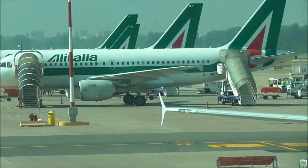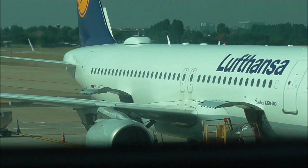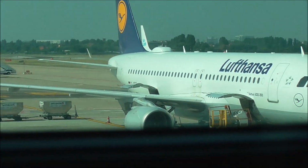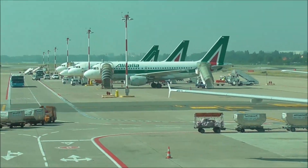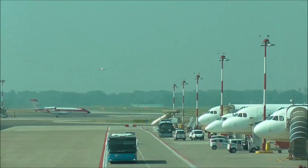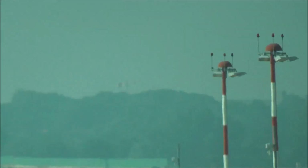And if you haven't noticed, at the start of the video there's a Lufthansa A320. It's got to get to the runway now, guys, and I just spotted a plane coming into land. Let's see if we can get them right there. It looks like an Easyjet. Oops, sorry guys, it just touched down.